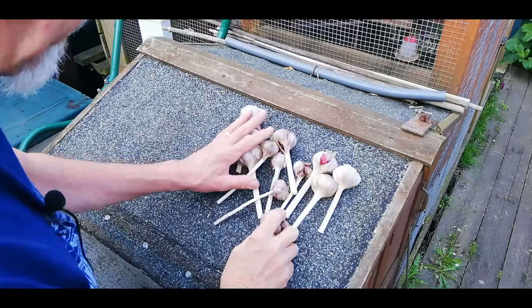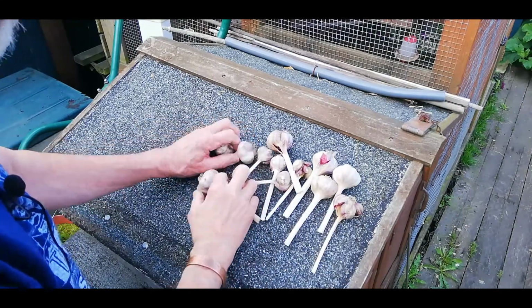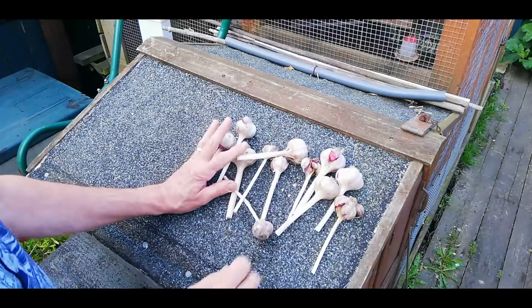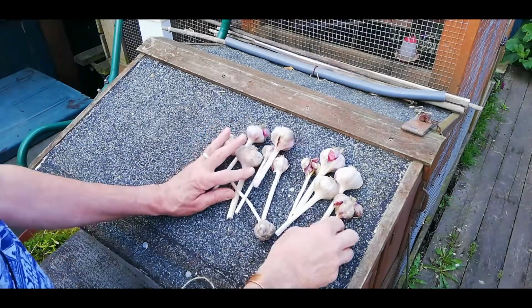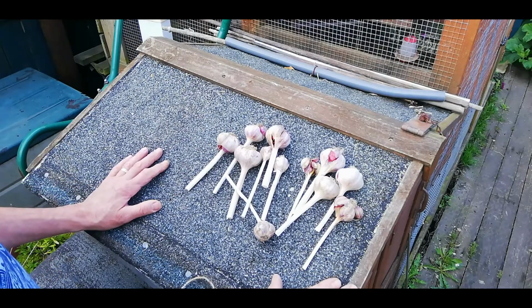Well, as you can see, guys, I've got about a dozen garlic cloves here now, and I just wanted to put these together on a string using a piece of string that I can hang up in the shed. There's lots of ways of storing garlic. Different people have different methods.